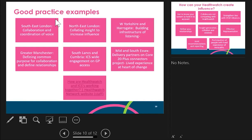So they're developing community-based forums with representation of people who face inequalities. So moving away from the patient participation groups, which tend to be older, retired people, towards really targeting communities that face inequalities, so that there's a forum for the integrated care boards and partnerships to check back in on their decision making. In Greater Manchester, the 10 local Healthwatch have come together and developed a strategy which has set out a set of common priorities, and they've defined how they're going to work together so that the system can better understand how they're going to work with their Healthwatch to involve the views of people and communities.